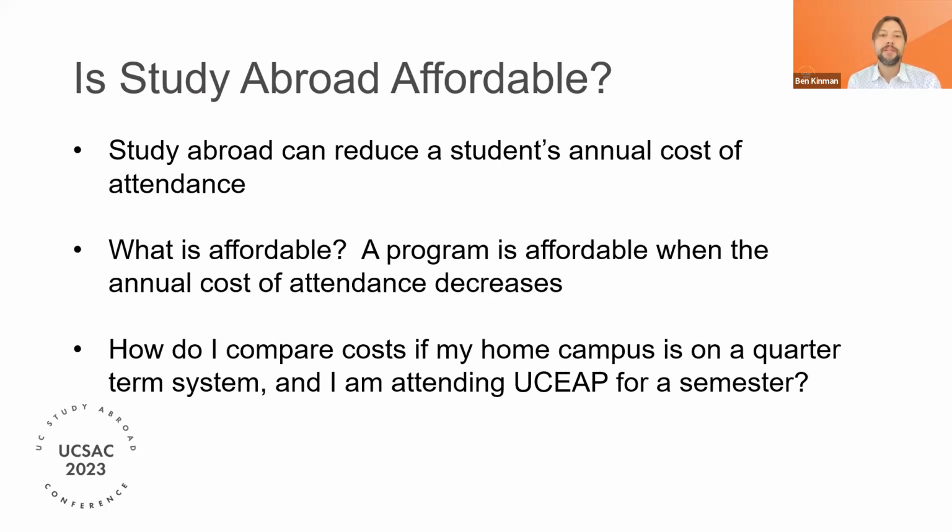So this would be the cost to attend fall, winter, spring, or if you're at a semester campus, fall and spring semester. So that's what we mean by annual cost of attendance. So this would include books, tuition, transportation, housing, all the related educational expenses. So we consider a study abroad program to be affordable when a student's annual cost of attendance decreases. So if they go on a fall semester Bordeaux program and then they return for the spring semester at Berkeley, if the cost of those two semesters is less than had they stayed at Berkeley for the whole year. So that's, for our purposes here, what we're considering to be affordable.